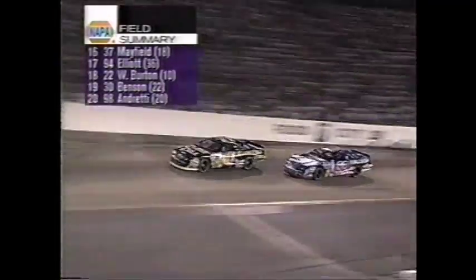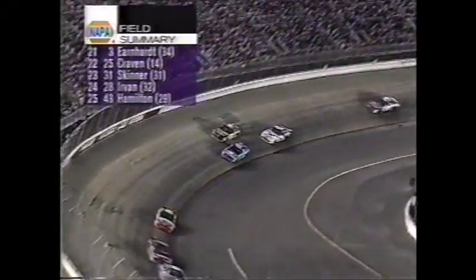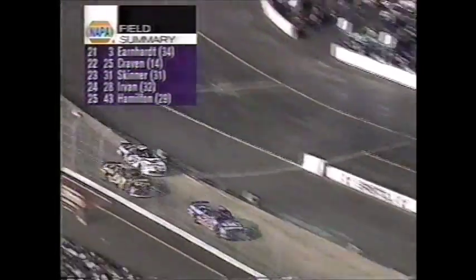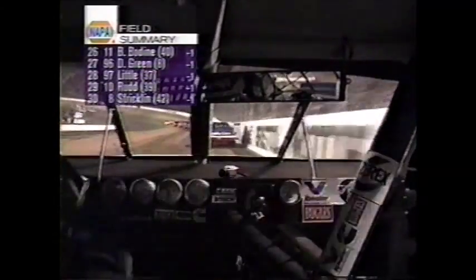John Andretti in 20th spot. See, Earnhardt's worked his way up to 21st now. His teammate Skinner, 23rd. Bobby Hamilton, 25th. Missing cars are laps down. But Mark Martin tries to close in on the back bumper of Dale Jarrett.